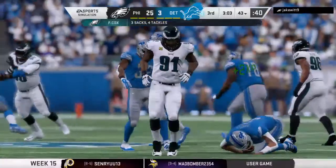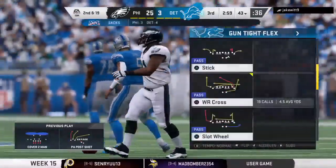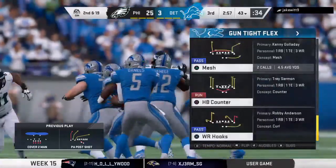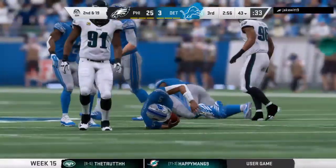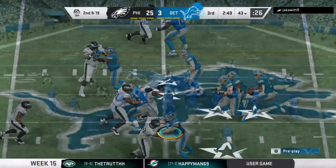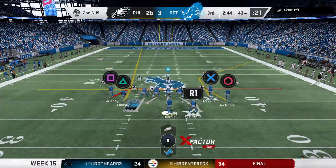Eagle pressure, too much this time. Down he goes. Fletcher Cox getting him once again, his 3rd sack of the afternoon. And they need to work to at least get some of this yardage back after the sack. 2nd and 19.